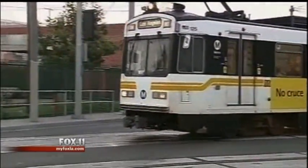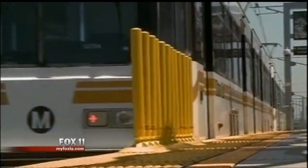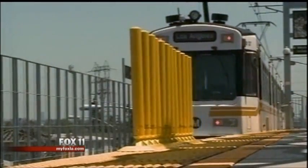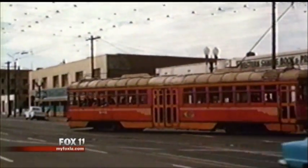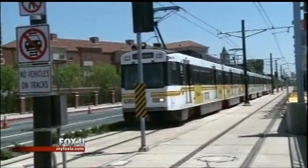Metrorail's Expo line, opened not quite a year ago, runs mostly at street level, but it's really a new light rail system that's built on top of an old streetcar line that stopped carrying passengers in 1958. What the old and the new have in common, besides the route, is that overhead wire that provides the power for the electric motors that drive the cars.